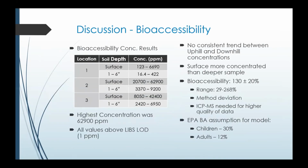The bioaccessibility results are summarized here with a high of almost 63,000 parts per million and a low of 16.4 parts per million. This means that all samples were above the LIBS limit of detection, even though it reported 8 samples below the limit of detection. Another contradiction to the LIBS results was that there was no general trend for the concentration of uphill versus downhill sites.